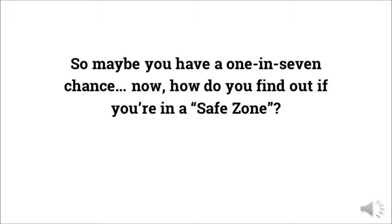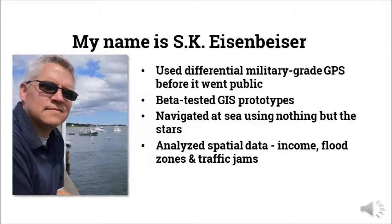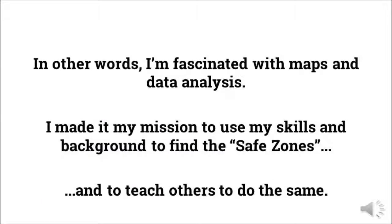Now, how do you find out if you're in a safe zone? Well, by way of introduction, my name is S.K. Eisenbeiser. Along my diverse career path, I've used differential military-grade GPS. Before it even went public, I beta-tested GIS prototypes. I've navigated at sea using nothing but the stars. And I've analyzed spatial data, including income data, flood zones, and traffic jams. In other words, I'm fascinated with the maps and data analysis, and I made it my mission to use my skills and background to find these safe zones and to teach others to do the same.